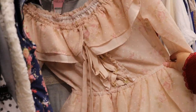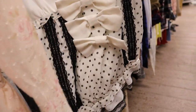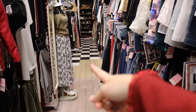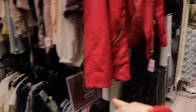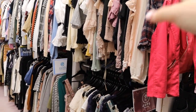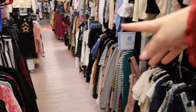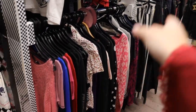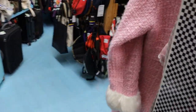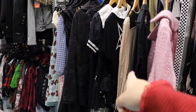This has been here forever and I don't know why because it's adorable. Well, it's basically almost the same shirt as the other Tra-la-la shirt. So the Liz Lisa is around that corner, but all the other alternative brands are gonna be two rows down. They have a big section of Axes Femme right here, and then they have some more punk Lolita brands right here, and then they have some legit Lolita dresses on the other side.